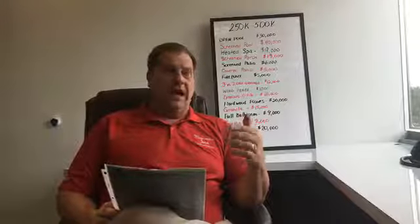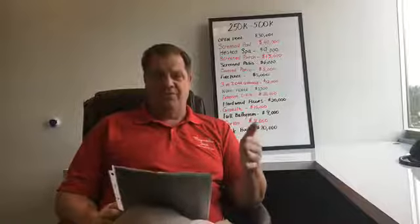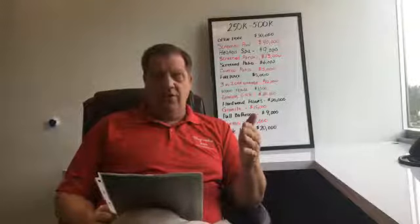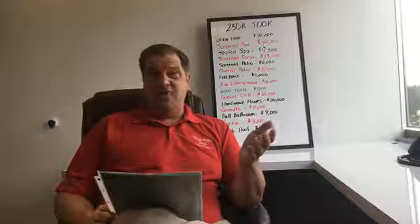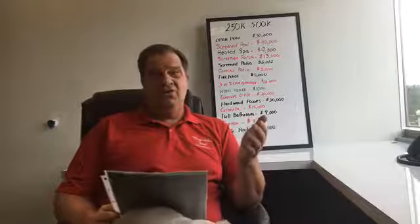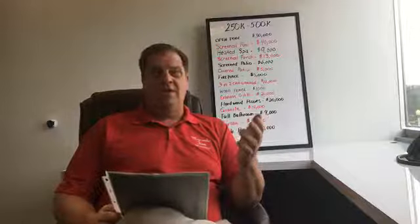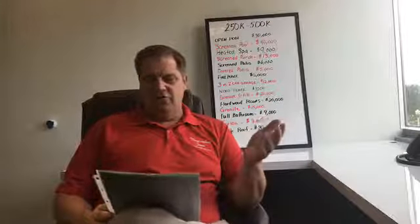These are numbers that an appraiser is actually going to give you for these upgrades. If we look at a screen porch, it gets you $13,000. A screen porch might be a good addition if you say, I want to put something on the back of my house but not really spend too much money. Screen porch, $13,000.